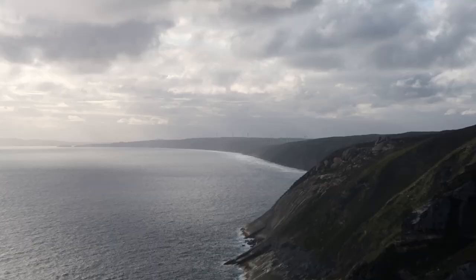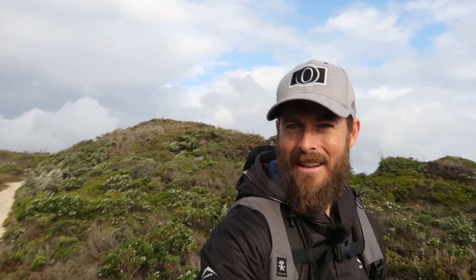Once again, I'm coming to you from Albany, the beautiful southwest of Western Australia. I've come to a place called Sharp Point, which sits on some cliffs overlooking the Southern Ocean. It's beautiful here. It's been kind of a stormy day today, but the clouds are clearing up just a bit. I'm hoping that we're gonna get a nice little bit of light this evening. Time will tell.